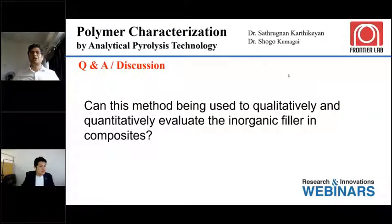So you can check the weight of the sample cup before and after pyrolysis, and then you can estimate the amount of inorganic filler in the material. That's a method I often use. Or sometimes you can use the TGA data together with this.